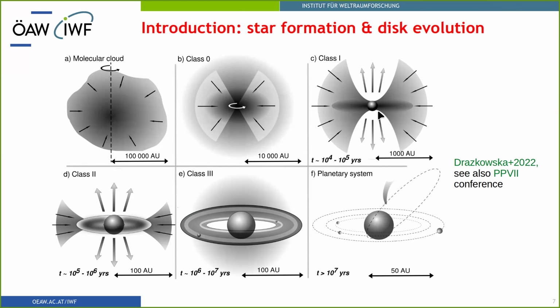You also have winds and jets that escape and take away some of the angular momentum. Then in class 2 and class 3 is where we expect most of the planet formation to happen. In the early stages, it's just too short to really form planets. So maybe it starts already here and then continues in class 2. What is called class 3 here is when the gas starts to disperse and the disk is also truncated, maybe from the inside and from the outside. And in the end, you end up with a planetary system as we know it.